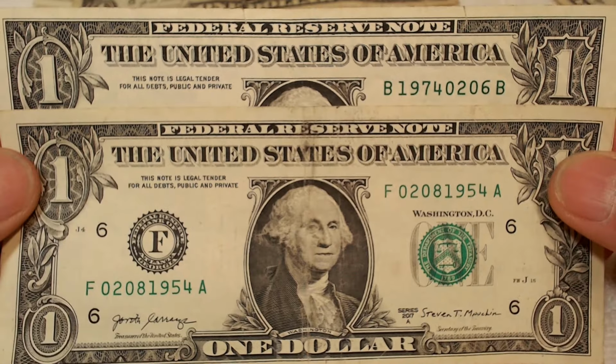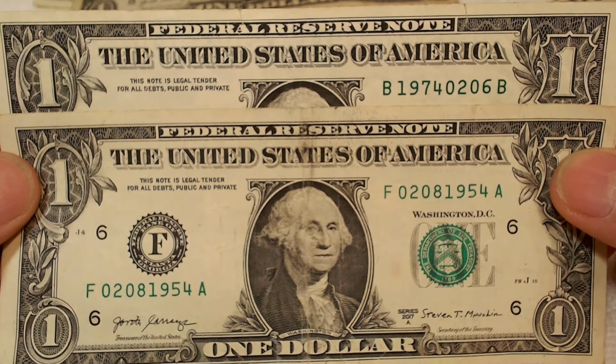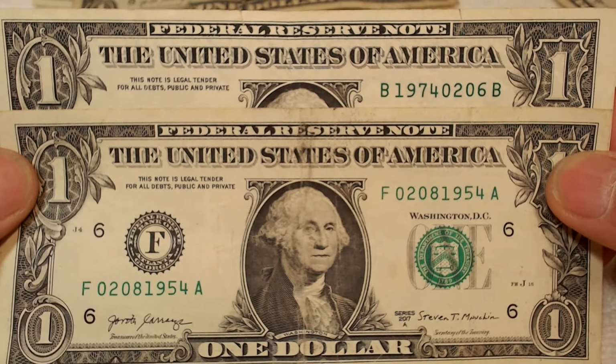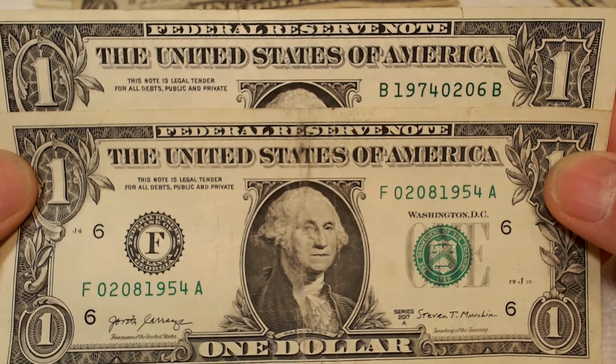Here we have a couple of birthday notes, February 8th, 1954 and February 6th, 1974. The bottom example is in decent shape. The top example has a couple of tears on the top. I'd value the bottom example at around $20, the top example at around $10, so $30 in total with $28 in profit.